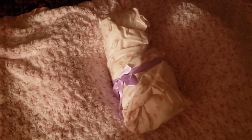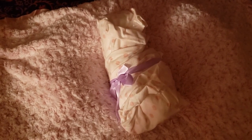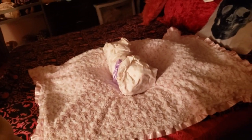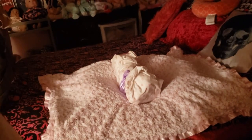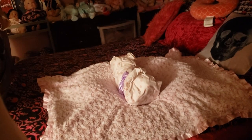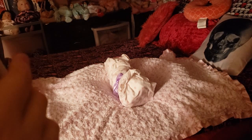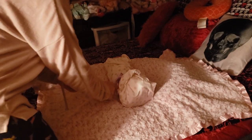So, this is her in her little... Just take a quick picture. Alright. And I will zoom in just as soon as I get her blanket off. I will make a separate details video, but I'll show her up close after I open the blanket here, because I know the camera's a little bit far away.